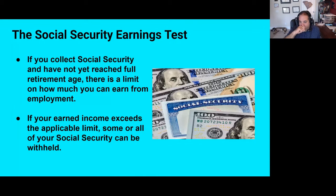I want to share my screen real quick. Okay, so the Social Security earnings test. If you're not familiar, let's say you're a new Social Security beneficiary. If you collect Social Security and you have not yet reached your full retirement age, there's a limit on how much you can earn from employment.